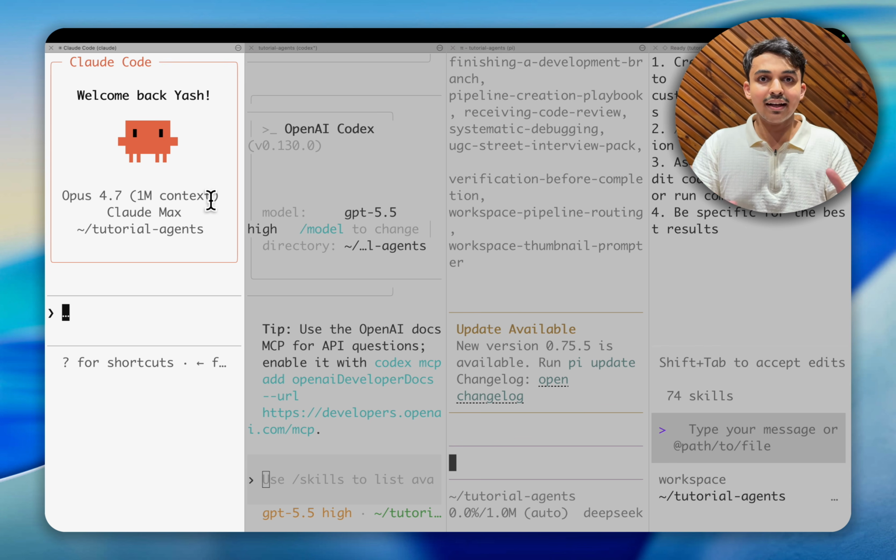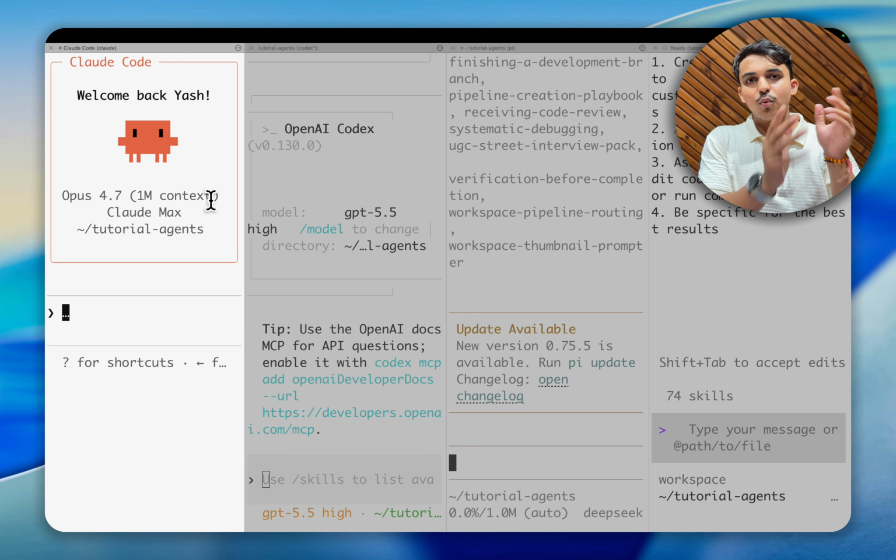All of them are paid accounts. Specifically, the Claude Code is a $200 subscription account. OpenAI Codex is a $100 subscription account. DeepSeek is filled with paid credits. And Gemini is also connected with my Gmail account, which has the $25 subscription, right?